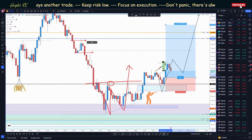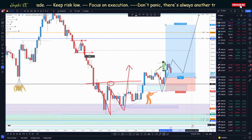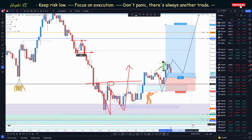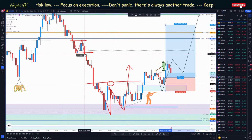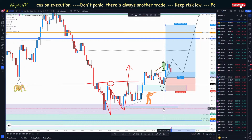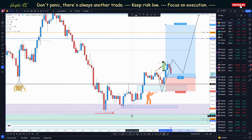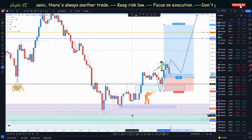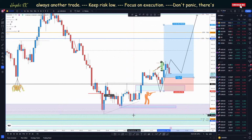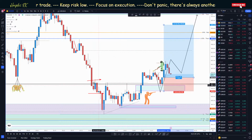What is this? To me, that's structure. Okay, so this is structure, right? Yeah. This is broken. Broken? Yeah, on the close there. Okay, so if you see now, what is this? Just a second. What is this? Structure. Okay.